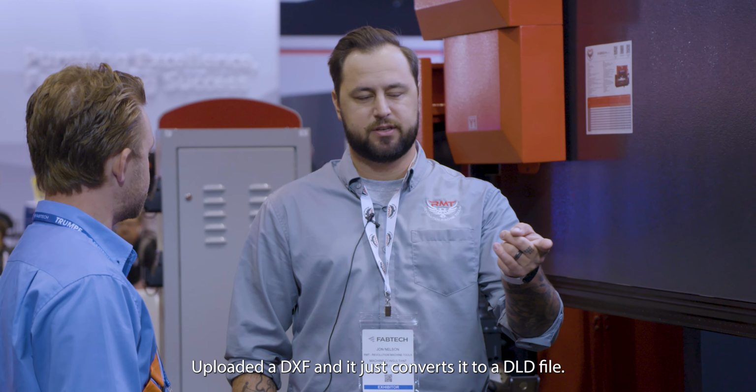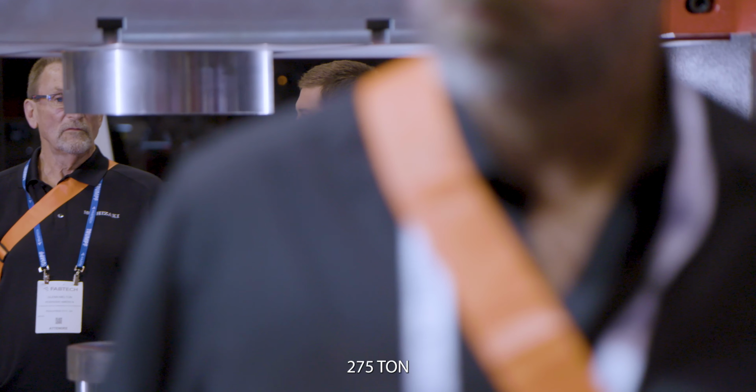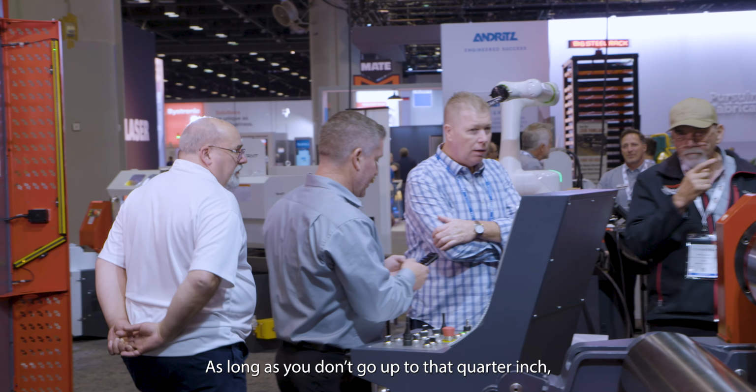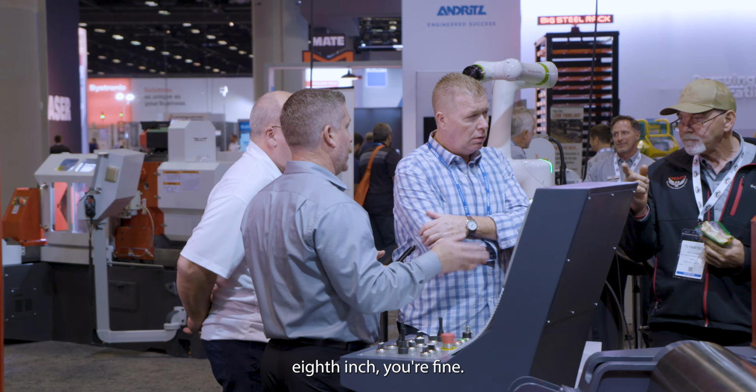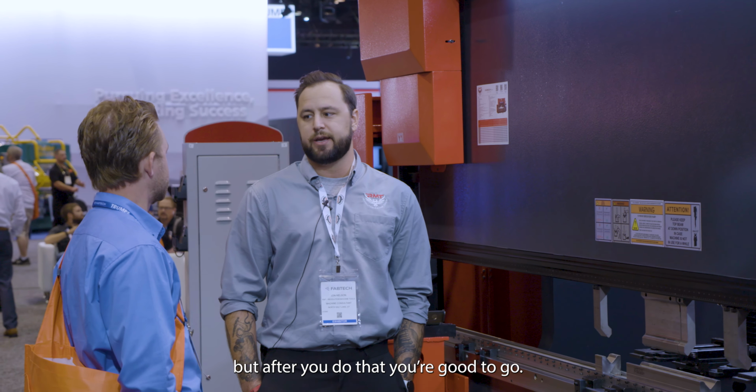Uploaded the DXF and it just converts it to a DLD file. Just one of our kind of medium-sized ones, a 275 ton. Mostly just the G&M code, writing programs, making cuts. As long as you don't go up to that 1/4 inch, 1/8 inch, you're fine. I mean, you'll still make micro adjustments, but after you do that, you're good to go.